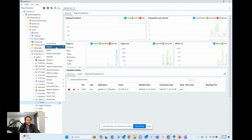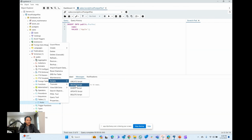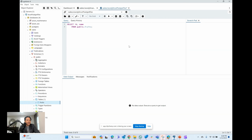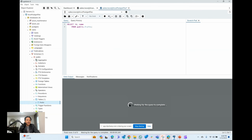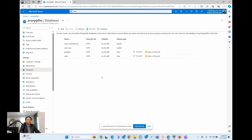So on that table, I can script an insert, right? I can say insert into this, ID is a serial, so maybe I will only enter a name. I'll just enter a fruit named apple. Okay. So I can just execute it here, and then I can do script, let's say select script, and say select ID, name from fruits. And if I run it, notice I get the result. So this is connected to my database, so I can do all my database development in pgAdmin, but I can still have those created on Azure.